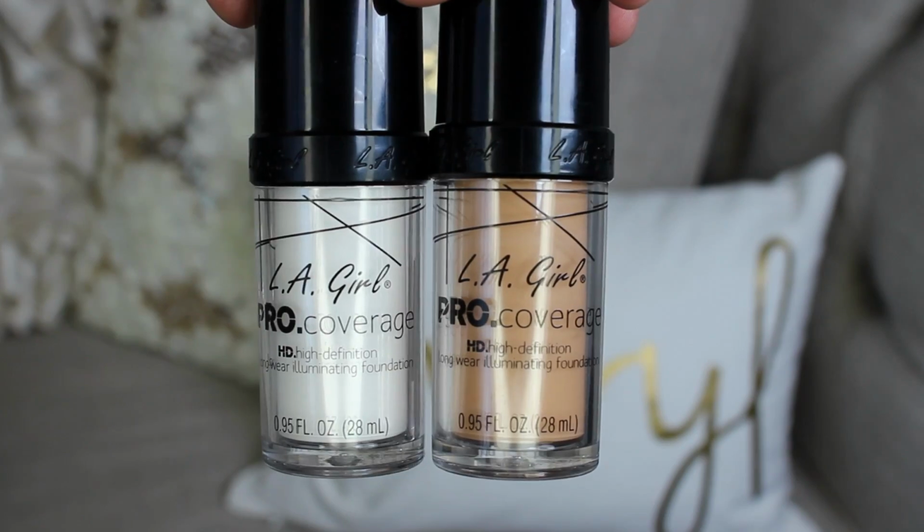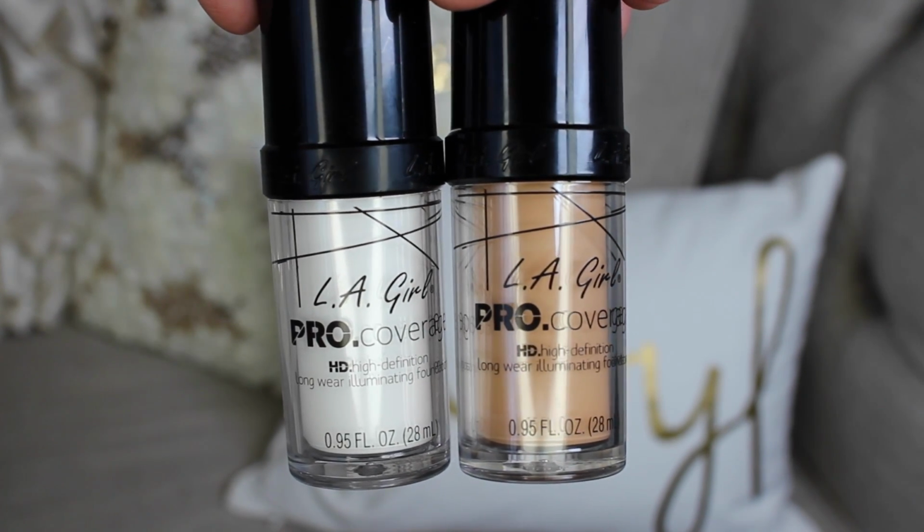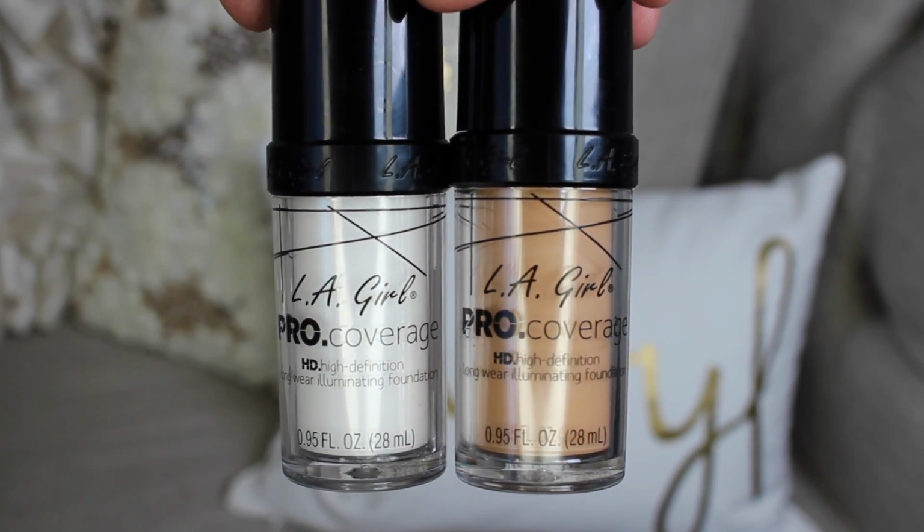So good. The third foundation I had to talk about is from the drugstore as well, and I did a full foundation first impression on it. It's the LA Girl Pro Coverage HD Foundation, and I have the shade Natural and the shade White. So this matches me. It probably actually would be a little too light for me right now, but I could make it work.